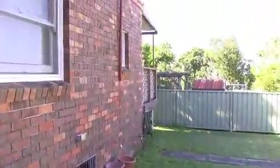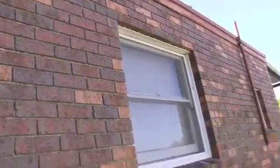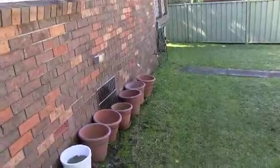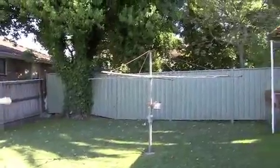Coming along the rear of the dwelling, we've got our skillion roof detail. Timber fascias are a bit weathered. It could do with a paint up. Access opening into the subfloor is located along the rear of the dwelling as well. Very mature tree in the rear yard.